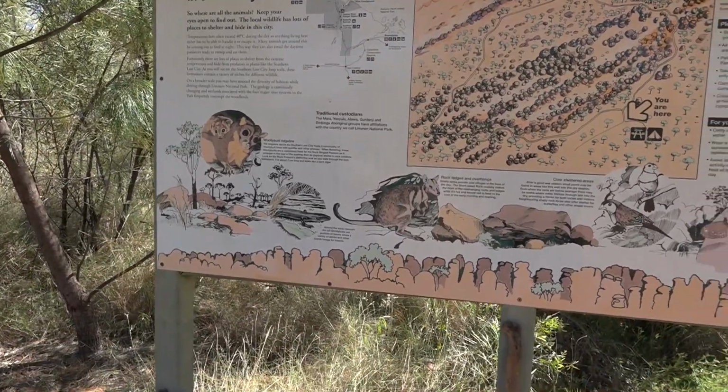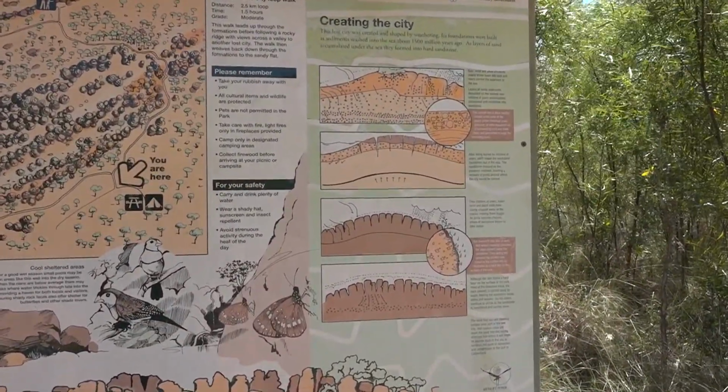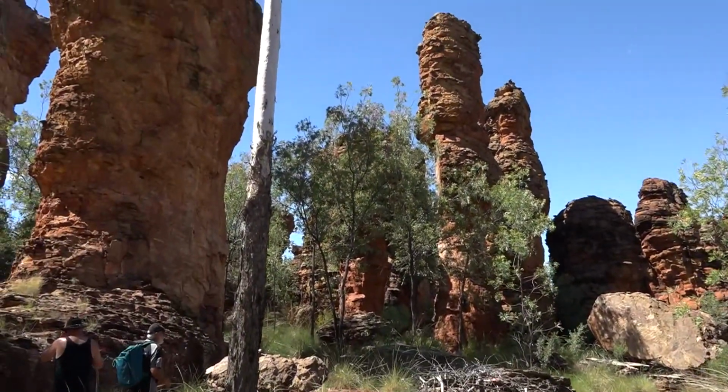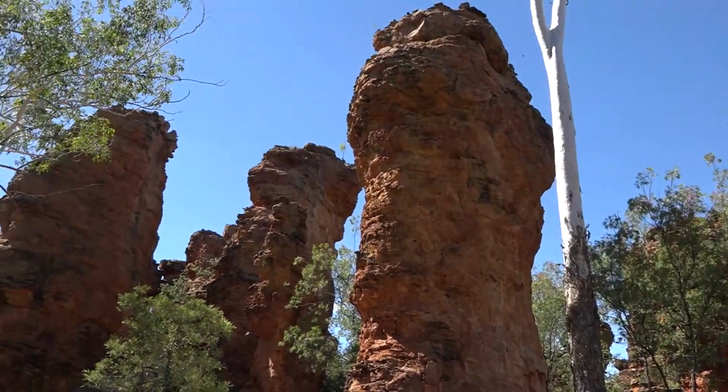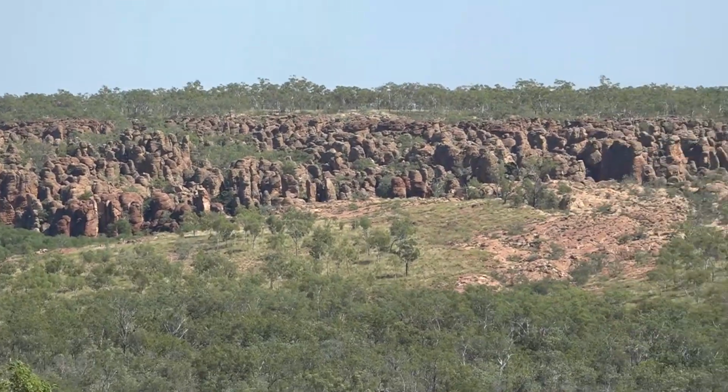Well, we've left Lorella Springs and we're heading into the Southern Lost City to go and check it out. Now, these formations were made over millions of years of weathering and have been known to be up to 1500 million years old.